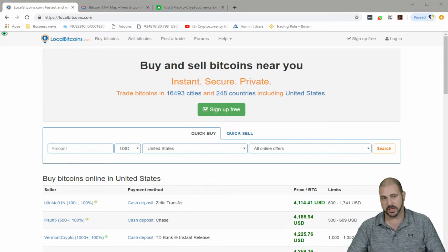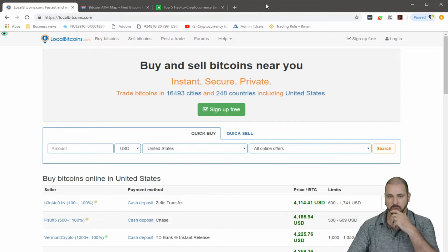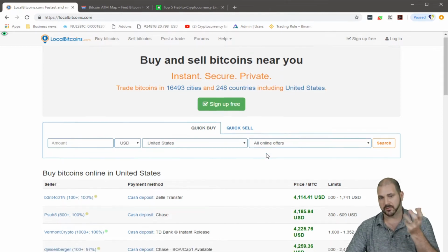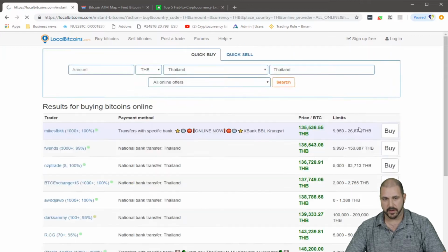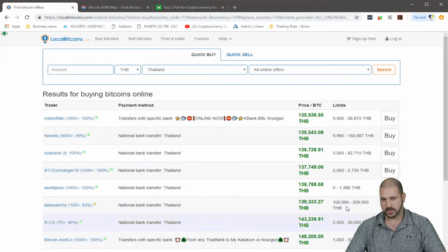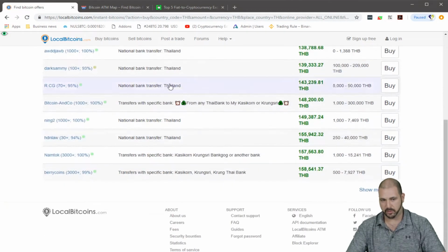So the first really easy one, or I guess it's kind of easy, is LocalBitcoins, because it's been around a very long time. You select your country wherever you live in. So let's say I live in Thailand, right? So we can go to Thailand. We could search for any offers and find them. These are how much they cost in Thai baht, the limits. And so we can actually see their ratings and stuff. Some people have had bad experiences, and some of them have been perfect.